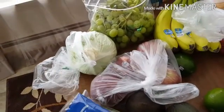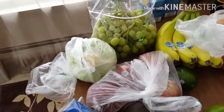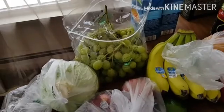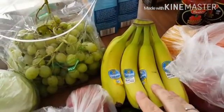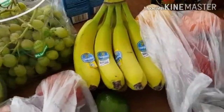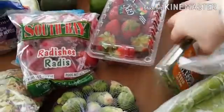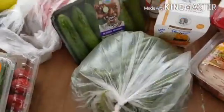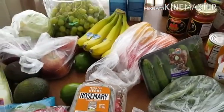Cabbage. The cabbage and the carrots will be going with another recipe. A bag of grapes. Grapes were like $1.77 at our store today, which is almost unheard of. A bunch of bananas. Tricolored peppers. Celery. Some fresh rosemary. Big bag of green beans. Mini cucumbers. I think that's it for the produce.